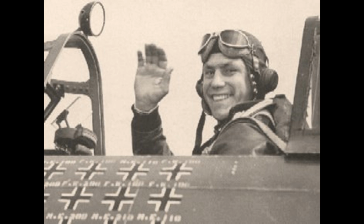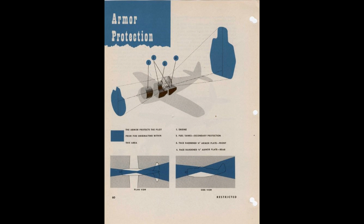Back to the P-47, in addition to its structure, crash skid, rollover protection, and armor, like most U.S. fighters, it had self-sealing fuel tanks. All of the P-47s that operated in Europe had 2 internal fuel tanks, both of which are self-sealing. Self-sealing tanks utilize multiple layers of material sandwiched together.